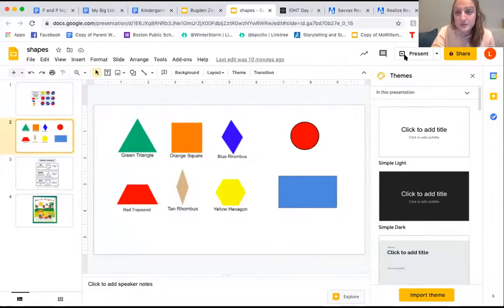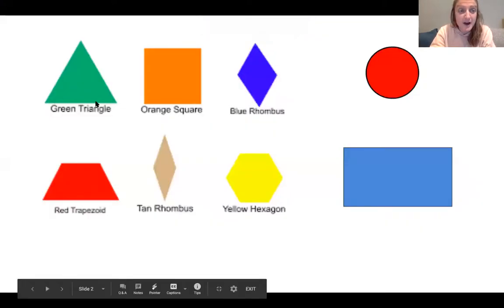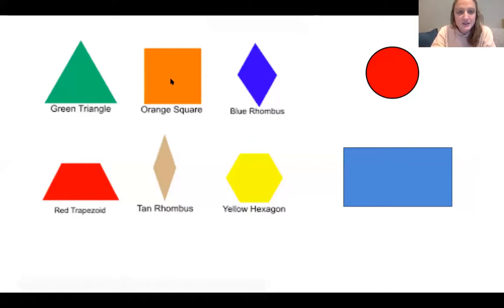Just want to go over some of the shapes that we've learned this unit. We've learned about triangles. We've learned about squares. We've learned about rhombuses. We've learned about trapezoids, skinny rhombuses, hexagons, circles, and rectangles. We've learned that shapes have different sides and different amounts of size, and that helps us as mathematicians to be able to figure out what shape it is.